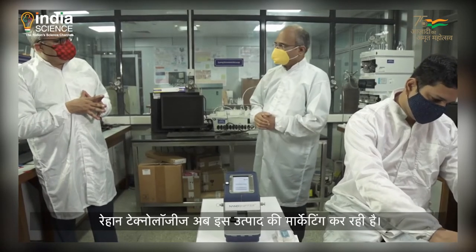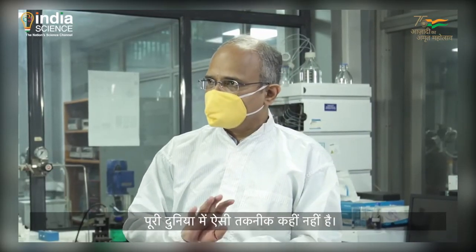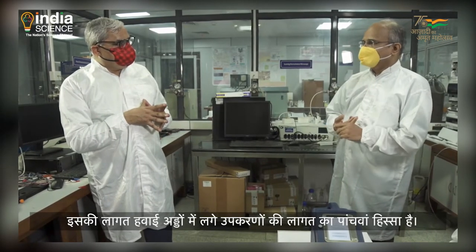It can detect 20 nanograms of this material, and it's a completely disruptive technology. There is no equivalent of this technology anywhere in the world. It is protected by a US patent. It is protected by a European patent. And in terms of bill of materials or consumable cost, it is at least 1/5 the cost of what you see at the airports.